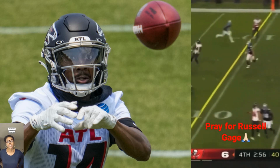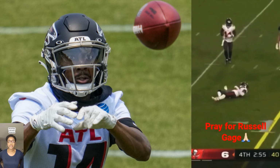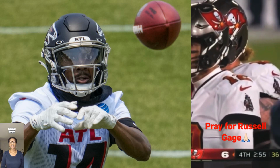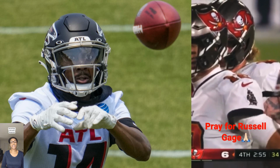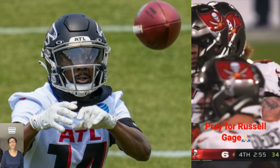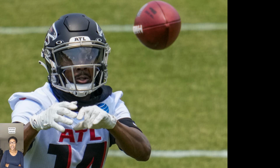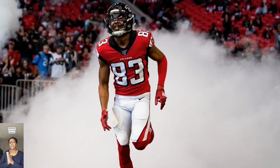I was just watching the replay of the Russell Gage injury, over and over, trying to see as many angles and photos as I can to see what happened. And I don't know, it looks like he received a blow to the side. There was an angle I saw where the blow came to the side of his neck. It went sideways and then front, like it rotated.